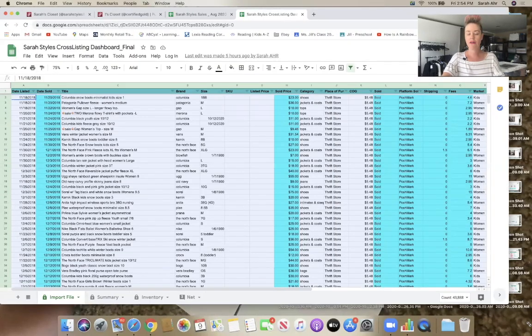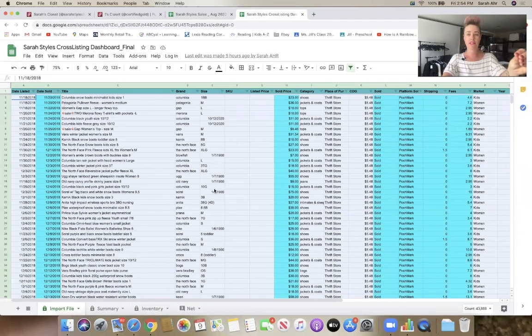So if you are okay tracking your data, when I buy something, I put it in here. When I sell something, I put it in here. It does take a few minutes to do that, but then I'm able to see all of this.